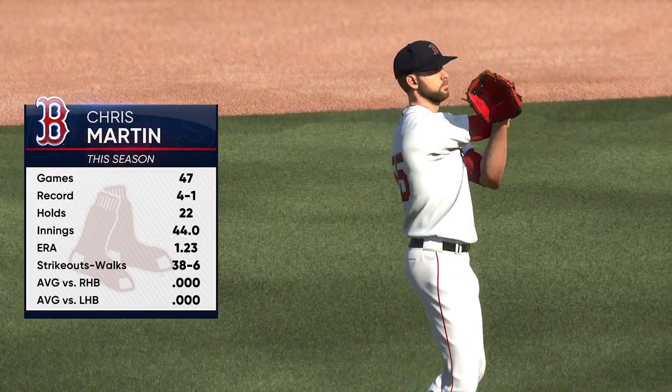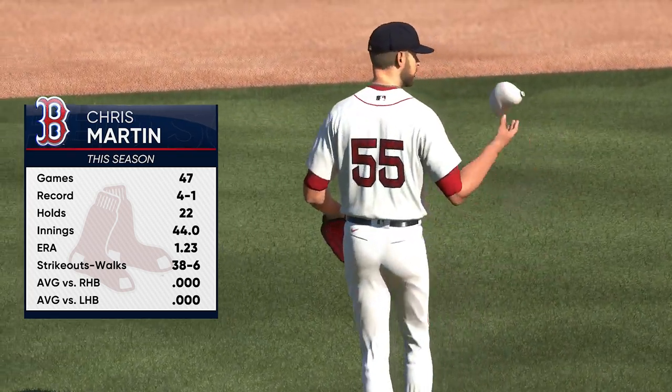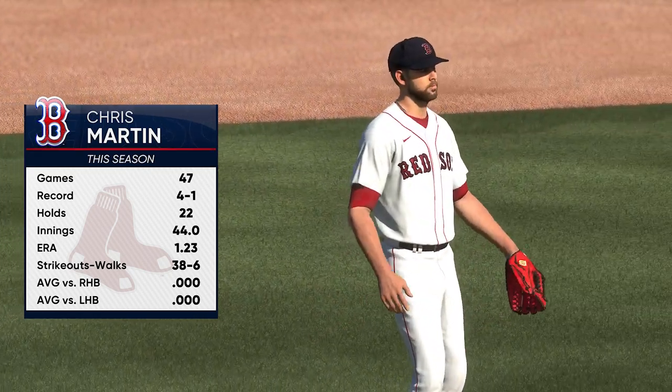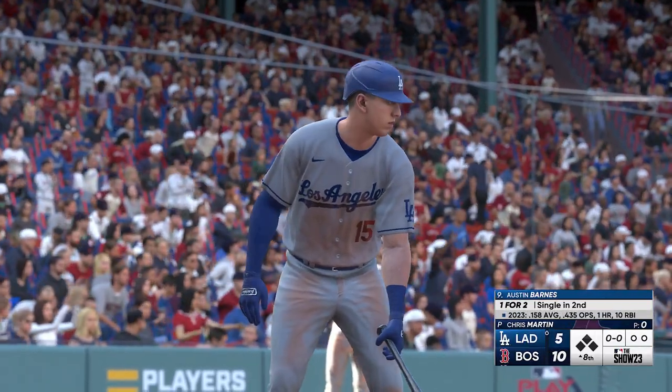Welcome back, and a new arm on the mound to start the 8th. Chris Martin. He pitched yesterday, and we'll see him once again. Number 55, Chris Martin. Now a catcher up to hit, Austin Barnes.